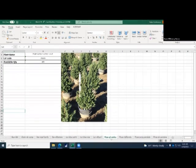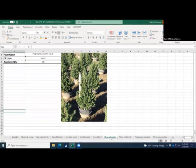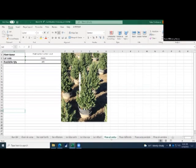Ours look great. We got a real nice 3-gallon. We got 400 available. I don't know, do we have anything bigger, Cheryl? There's a handful of 15s. Just a few. The West Coast took a lot of damage on this from the heat.